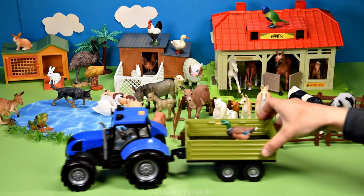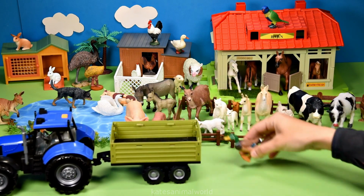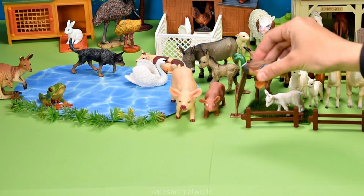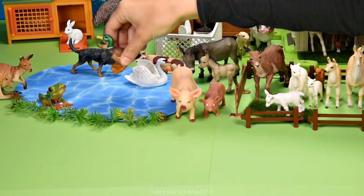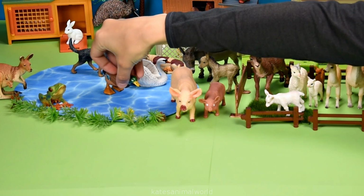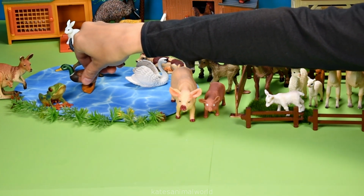Oh, the tractor's here. Oh, and it looks like a duck has gotten into the bag. Okay, let's pop them in the water. Ducks like to eat pond weeds, seeds, insects, worms, and small water snails.